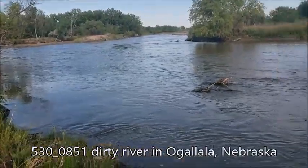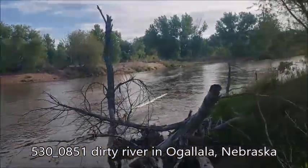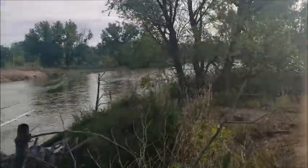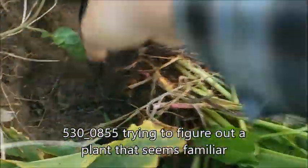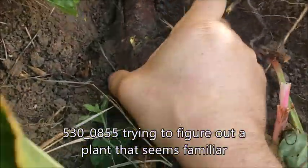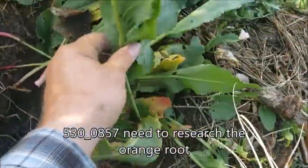River's a little dirty. Can't quite see what's in there. I thought it looked clear from the bridge. Come down here and it's not so clean. I kind of think this is horseradish. It's got a massive root. I did not expect to see that. All right, we'll see what this is all about.